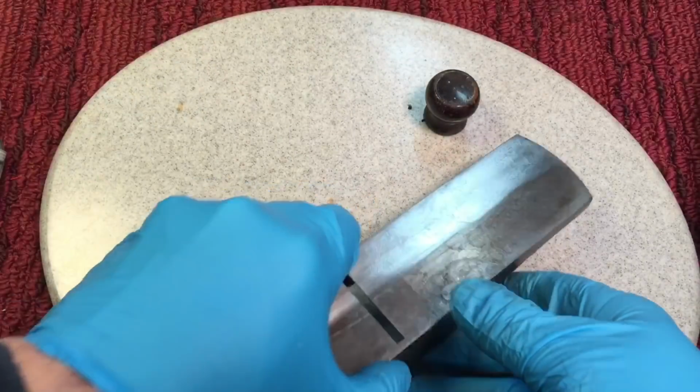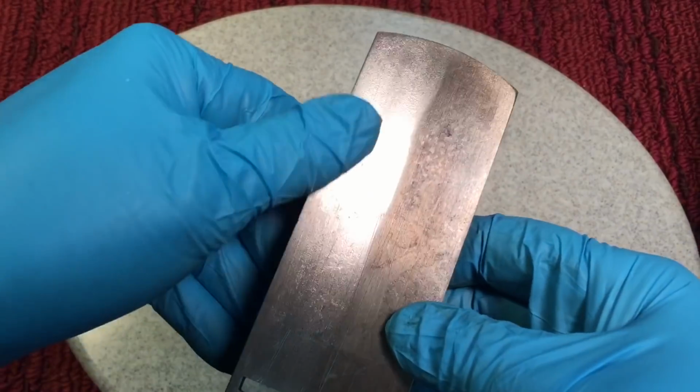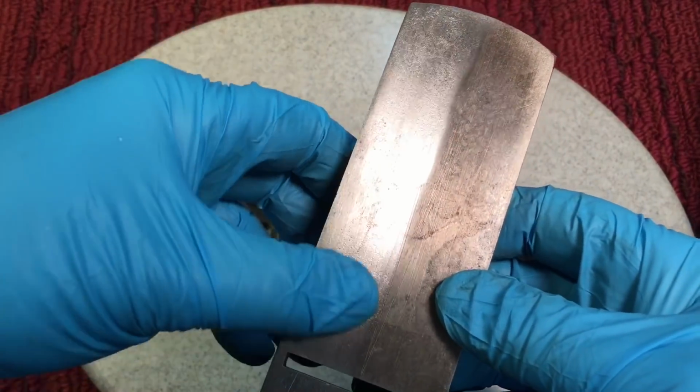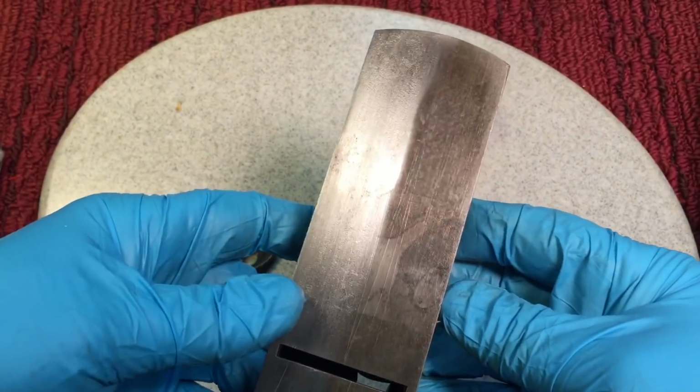Okay, this is what the fiber wheel does. You can see the difference here. You see it gets rid of all that staining. You can also go over it afterwards with a buffer. Waxing the bottom of a plane is always a good idea because it makes it nice and smooth. But you see the difference just the fiber wheel makes.